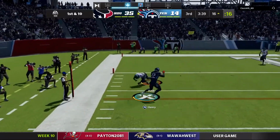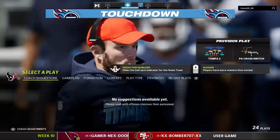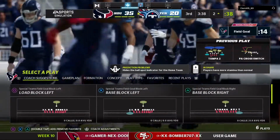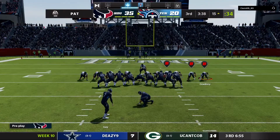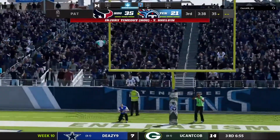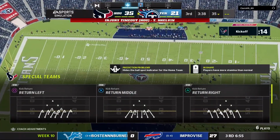Henry's got it out on the left side. And it's a Titans touchdown. Derrick Henry with touchdown number 2 in the game and now 11 on the year. And the Titans are able to close the gap just a bit. Extra point by Gay is up and good, and the lead will be cut down to 14.